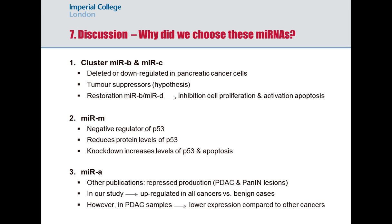So probably one of the questions you might ask is why we chose these microRNAs. The selection of microRNAs to be tested or to be validated was based on previous bioinformatic analysis, and from that we obtained a list of approximately 20 microRNAs. We also looked into the literature and found some publications about a few of them. Then we decided to start the validation, selecting some candidates.